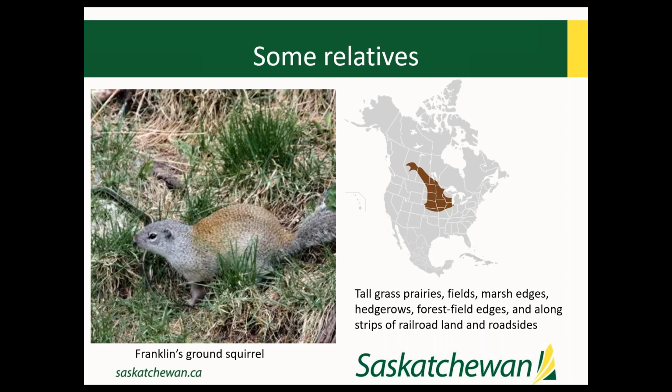Typically, where I've seen these things numerous is on the edges of grasslands where they meet up with shelter belts or with forest, and they can be common. I haven't seen an economically damaging population of Franklin's ground squirrel. The only place I've seen them as a problem was in a church graveyard, and that was again in an area where that grassland was abutting up to a forest.